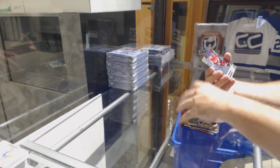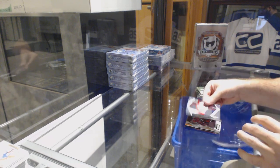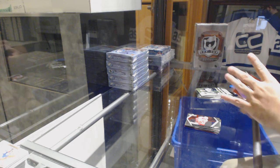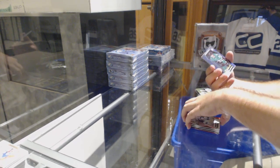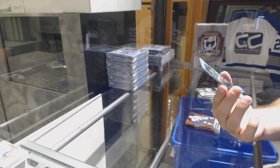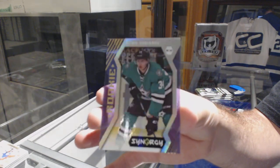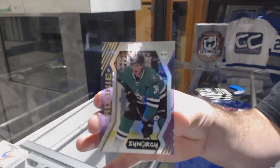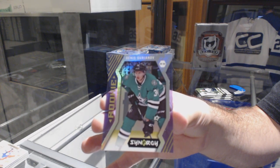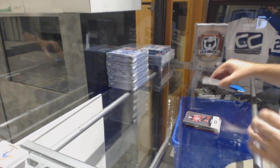Red of McKinnon for the Avs, green of Ovechkin for the Caps, and a Zetterberg Impact Players, not anymore apparently, for the Red Wings. Red of Kucherov for the Tampa Bay Lightning. I believe it is purple. Again, got to apologize. I believe it is a purple rookie for the Dallas Stars, Dennis Yurianov. Purple rookie, Dennis Yurianov. And a Will Butcher for the Devils.